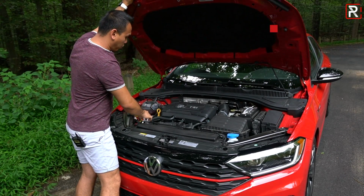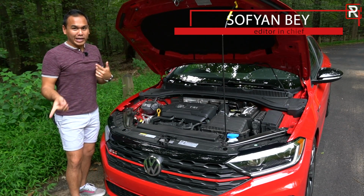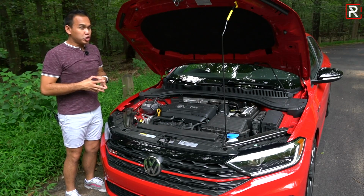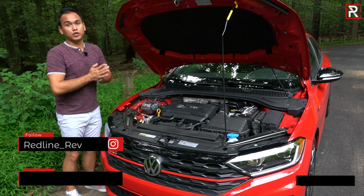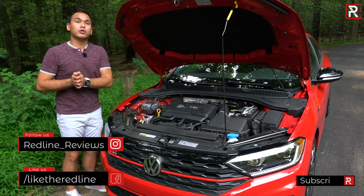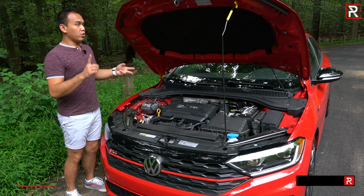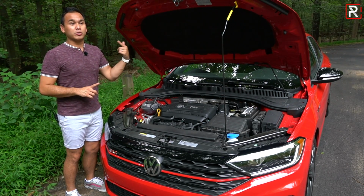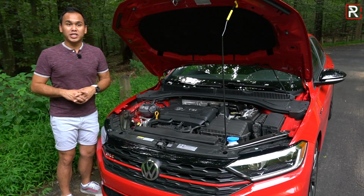Now, just like any other sports sedan, the fun starts when you look underneath the hood. And unlike the regular Jettas, which just make do with less than 150 horsepower, the GLI gets a significant bump in the form of a 2-liter turbocharged 4-cylinder. If you're going to compare this car to its direct rivals, like the Honda Civic Si, the Hyundai Elantra Sport, or the Nissan Sentra Nismo, this car has significantly more power because it also has a bigger engine. It's basically the same motor you get from the GTI.